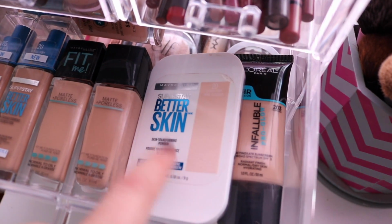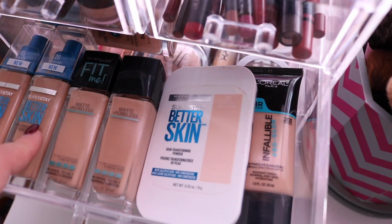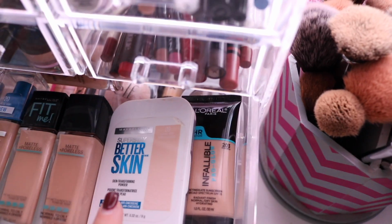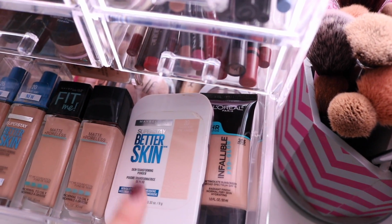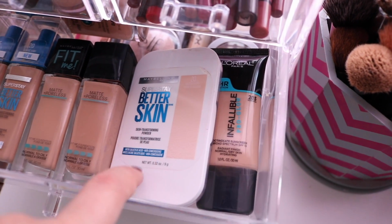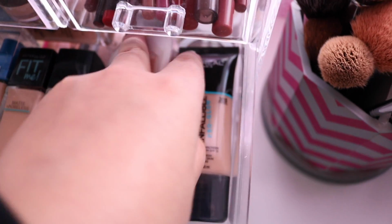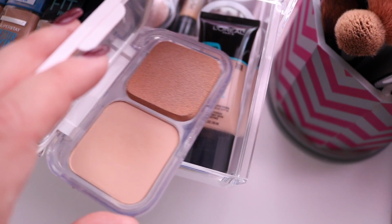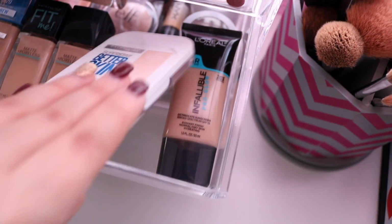Here I have a powder. This is the Super Stay Better Skin Powder. It's the matching powder to the foundation. I really do enjoy this. I have this in here because it has a lot of coverage. I feel like it's a little too heavy to set, so I do wear this more often as a foundation powder than not. Super good coverage, and I really love the packaging of this as well, if I can get it open. Here's just a quick look at the powder inside. Again, super full coverage. I really love the packaging.